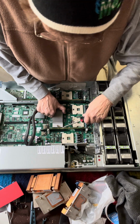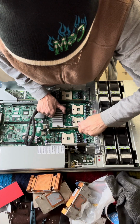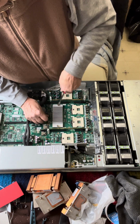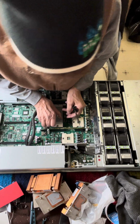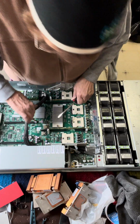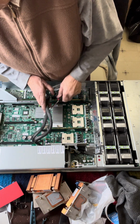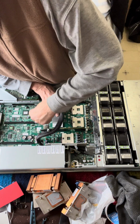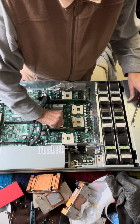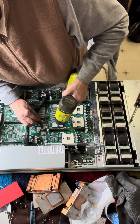Again, you want to be careful with these because you don't want to break the chip that's underneath. I have to get this off before I ship it. And maybe I didn't loosen it enough.